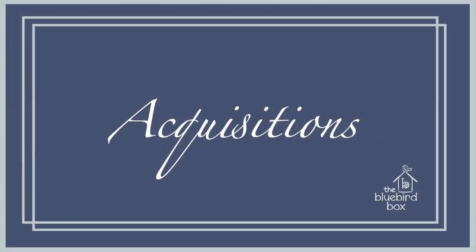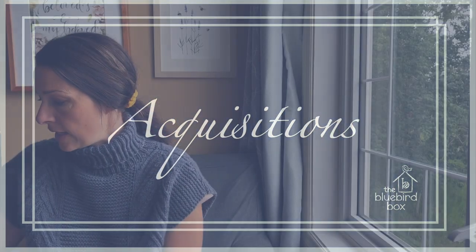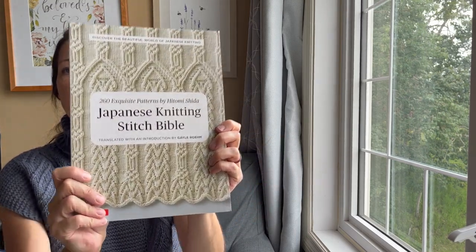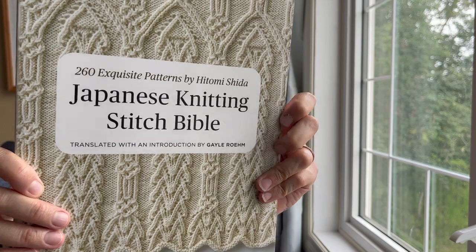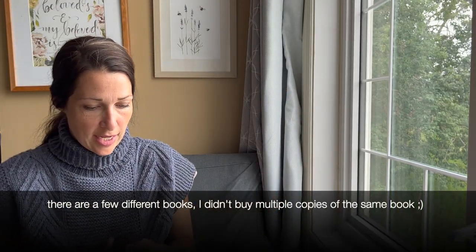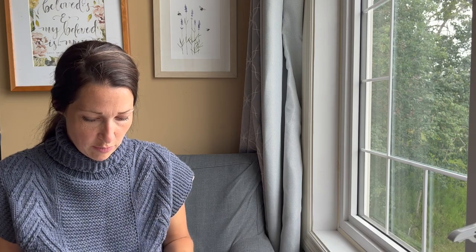That's all for my knitting projects. I do have some acquisitions. Since I last podcasted, I have gotten some books. I bought this Japanese knitting stitch Bible. I have one or two of these already. I often borrow them from the library too. That's why I can't remember how many I have. I think I only have one.